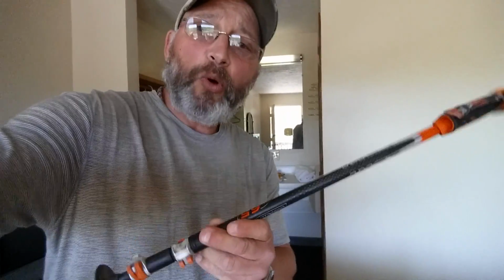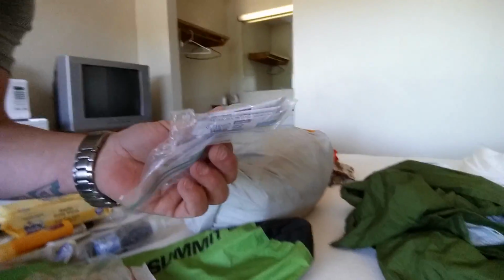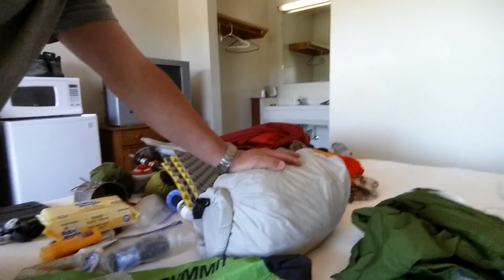Still using the same Leki poles. Already bent one into a U, but it bent back and it's still working. In this bag, I carry all my food. So all of this will be going into this. I got a little extra meat. I like to throw that in. My Kool-Aid drinks. In this bag, I keep everything. My sleeping bag, my underquilt, and my hammock and suspension. All fits in here. It's waterproof. I can fall in a river and it's not going to get wet.